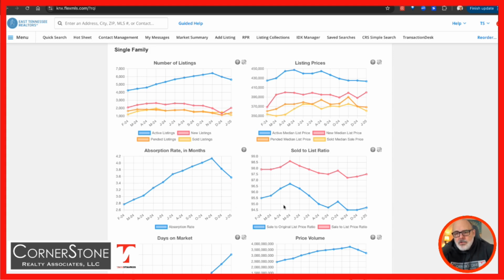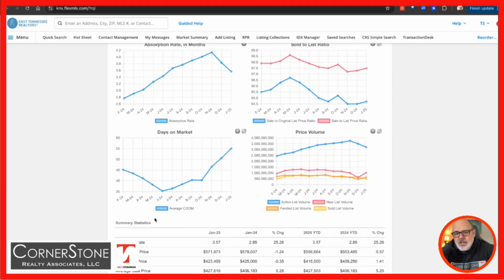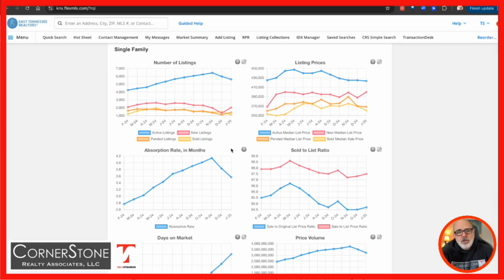The sold to list price ratio, we can see that homes are selling for less than their list price, telling us there's more negotiation happening. And we can see ever since June, the days on the market has been increasing in East Tennessee and is now up at about 55 days on the market for listings. So in regards to all this, the conclusions for all of East Tennessee would be that the market is cooling with a resilience in pricing.